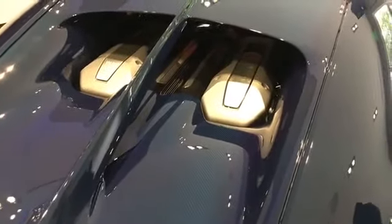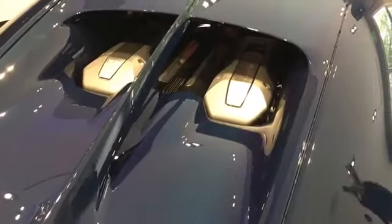This is the engine. This is the 8-liter W16 engine. Again, it's 1,500 horsepower. Now, 10 years ago, when its predecessor, the Veyron, debuted, it debuted with 1,001 horsepower, and that was mind-blowing. But now, this is at 1,500.